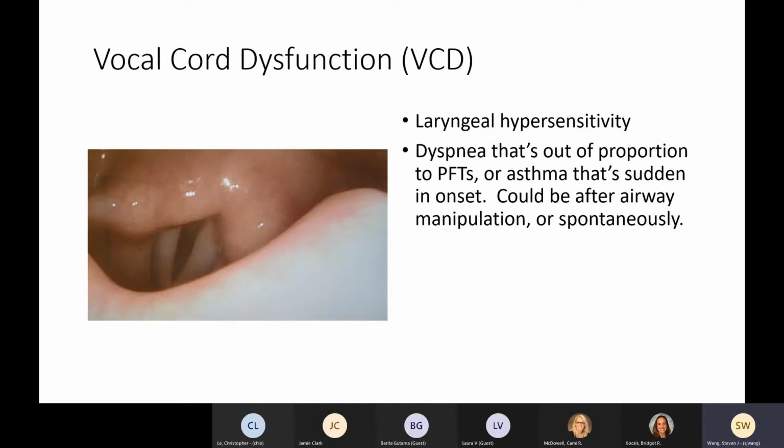This condition is often delayed in terms of the diagnosis, and the primary treatment, in fact, is speech therapy. It is a form of laryngeal hypersensitivity. We don't exactly know how it comes about. Sometimes it can just come about because of prior manipulation or irritation of the airway. So certainly intubation could do it. And then industrial exposure or just a bout of severe cough could do it.